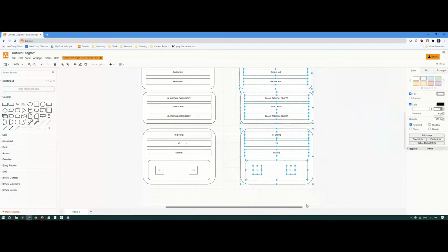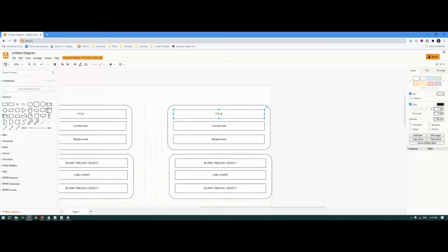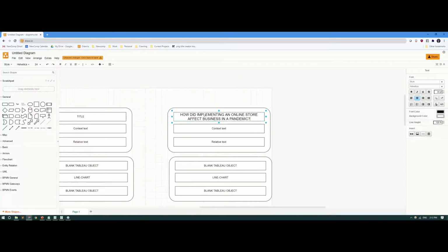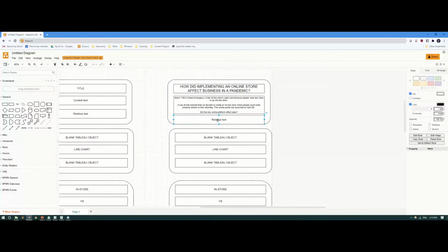Now we can actually fill in this skeleton with what we'd like to insert into our dashboard objects. So I'm going to copy paste this in because I want to save time. We only have an hour today. But really it's just as simple as writing in the text. So we have first our title, and then we're going to have our context text. This context text needs to be a little bigger of a box. Going to save this into this context text, and then we're going to have the relative text.